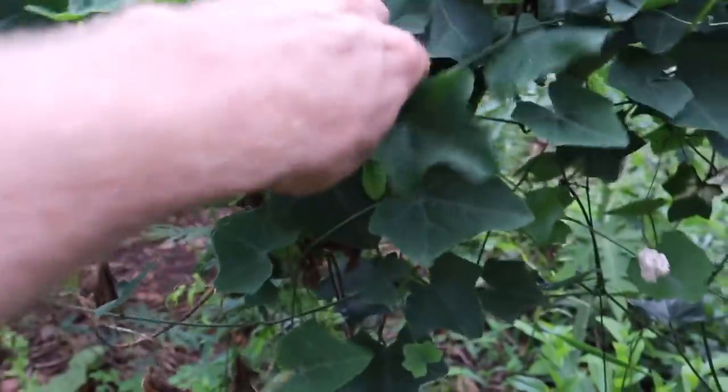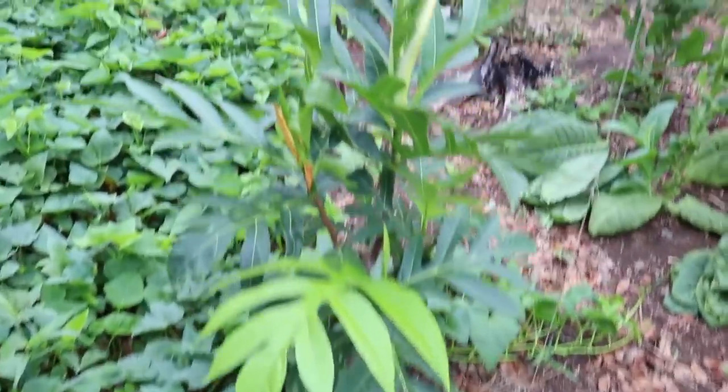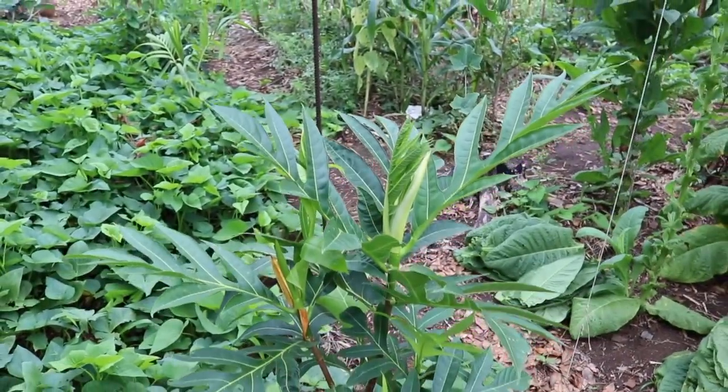There you go. Even when they're small like that, it's perfect. Really good. They're really good cooked. This is a breadfruit that I took the center out. Remember, I'm like a huge cutworm. Look at that.